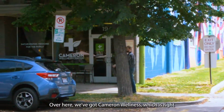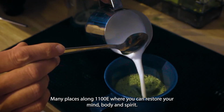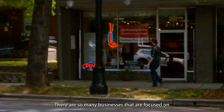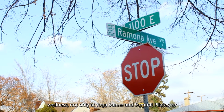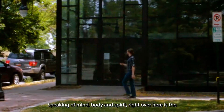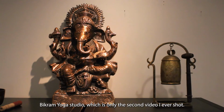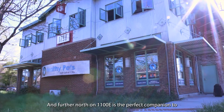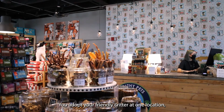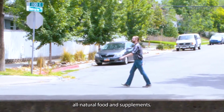Over here we've got Cameron Wellness, which is right across the street from Tizanti. Many places along 11th East where you can restore your mind, body, and spirit. There are so many businesses that are focused on wellness. Not only Yoga Sune and Summit Pilates or Cameron Wellness Center, but also Bikram Yoga. Which, speaking of mind, body, and spirit, right over here is the Bikram Yoga Studio, which is only the second video I ever shot. And further north on 1100 East is the perfect companion to Best Friends Animal Society, Healthy Pets. You adopt your friendly critter at one location, and then you go up the street and get them healthy, all-natural food and supplements.